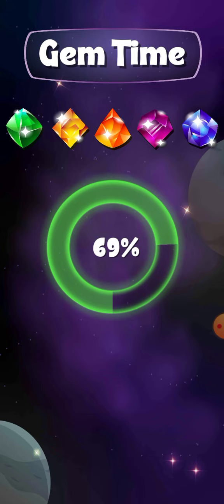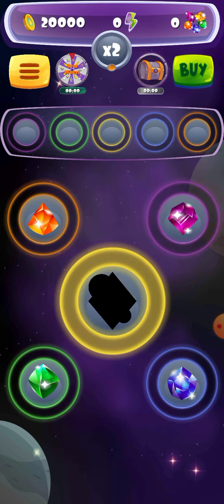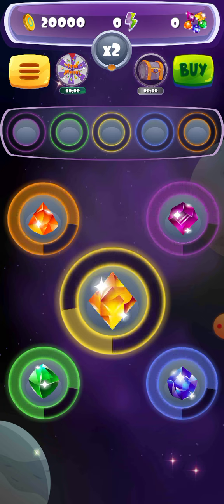Waiting for it to load. When it finishes loading, I'm going to teach you how you can earn more money on it. So this is it. This is the app here. When you click on this thing here, this thing will keep going down. If you click on it, can you see it's getting full?